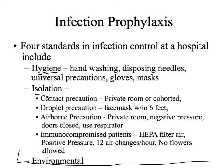Airborne precautions are a little bit different. So you have to have a room with negative pressure, and anyone going in that room should have a mask on. For various types of diseases, you even require the use of a respirator. So a respirator is going to keep you from inhaling those airborne infections.